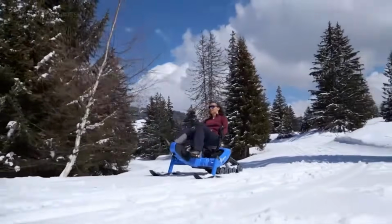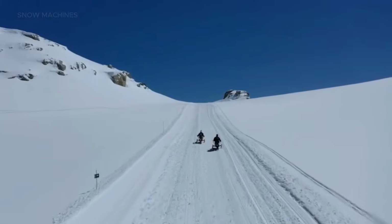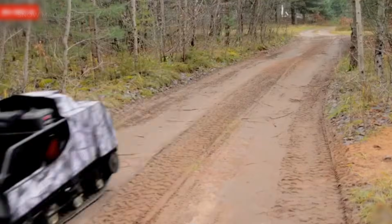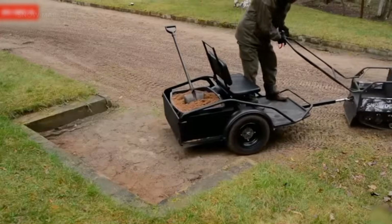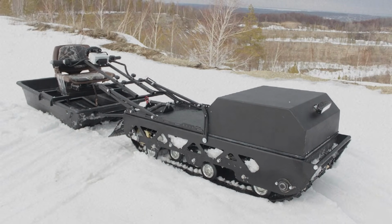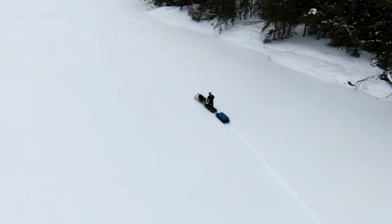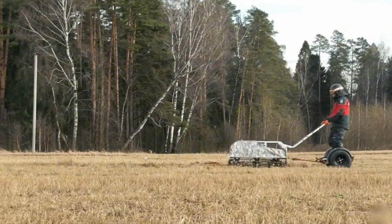Hold on tight, because the next one may look like a cartoon, but it works like a winter tractor. Snow Dog Electric. If there's one vehicle that truly deceives by its size, it's the Snow Dog Electric. At first glance, it looks like a box on treads. Small, almost funny, but don't let that fool you. This thing works like a miniature tractor, built to pull sleds, light cargo, and even people through snow-covered terrain with strength that punches way above its weight.